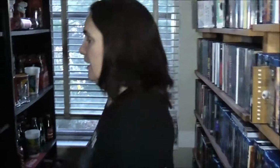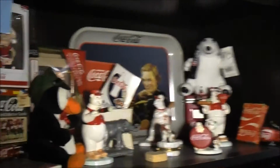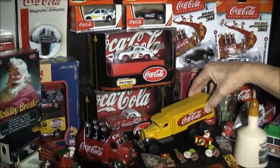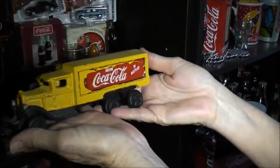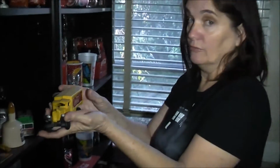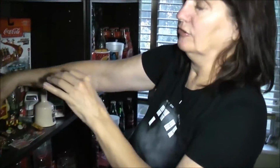Okay. And then I'm really into Coke, so, you know, I figured I'd show you my Coke collection. I mean, that about says it all. This is one of my oldest pieces. It's a cast iron truck from the 1940s, which I got lucky and only paid $1 for, and they're worth probably 40. If they're in excellent condition, a lot more than that.